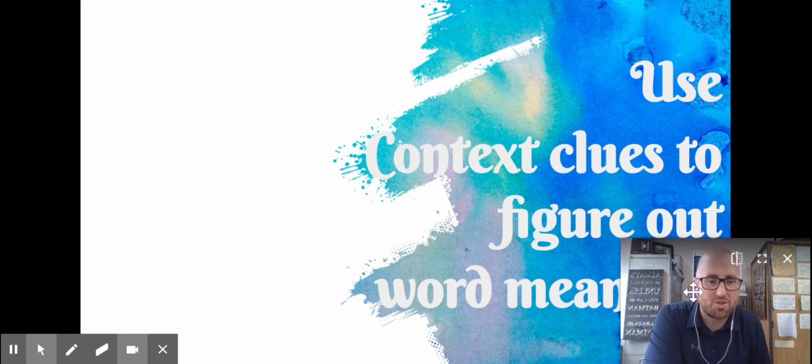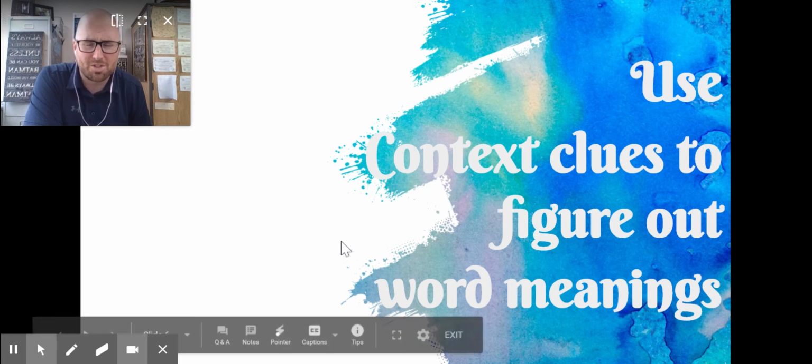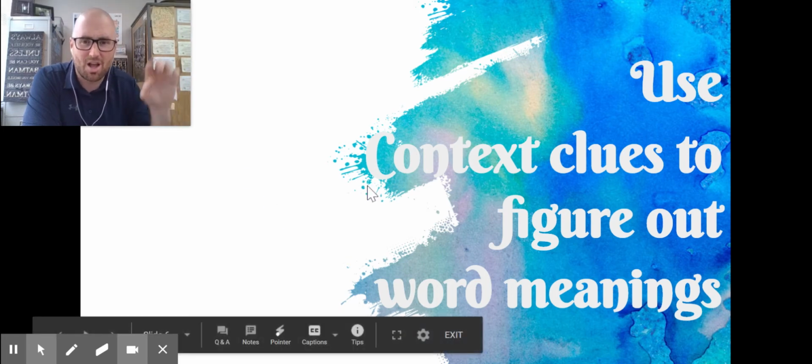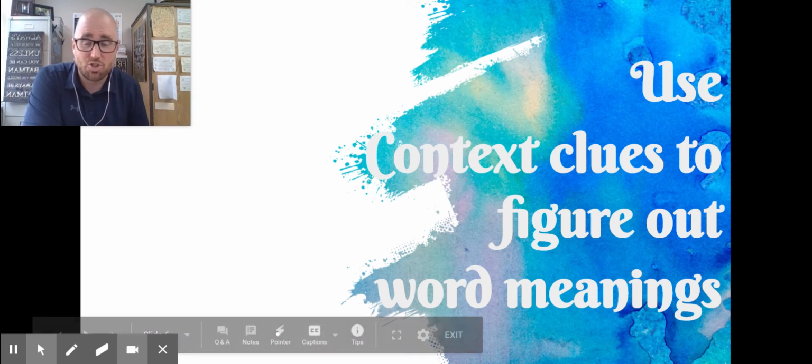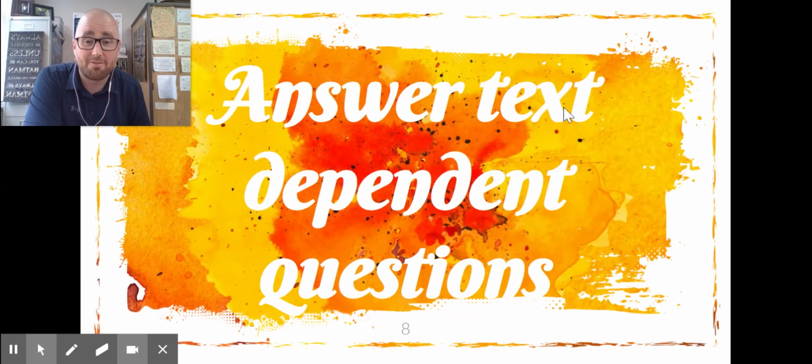Another thing to do is use the context clues to figure out word meanings. We talked about that when we were referring to inferences, so same thing for words. If you see a word and you're not sure what it means, you can use the context clues around it to figure out what that word means. Use details from the text to make inferences, the same thing we practiced earlier this year. You're going to again use those details, those context clues, to make educated guesses about the text and what's coming up in the section. And then finally, you're going to answer text-dependent questions.